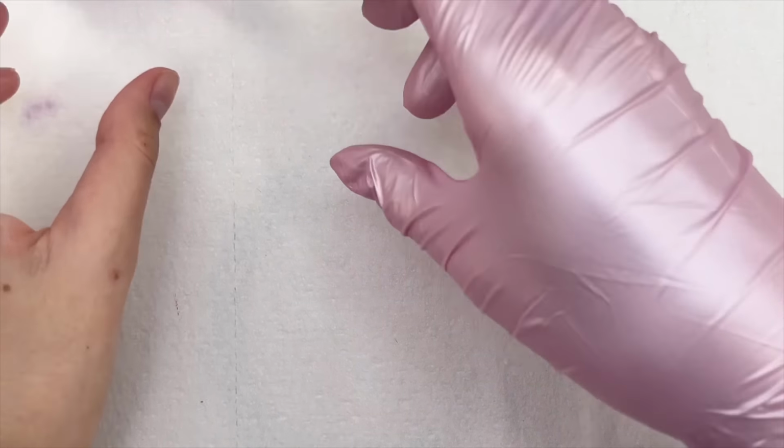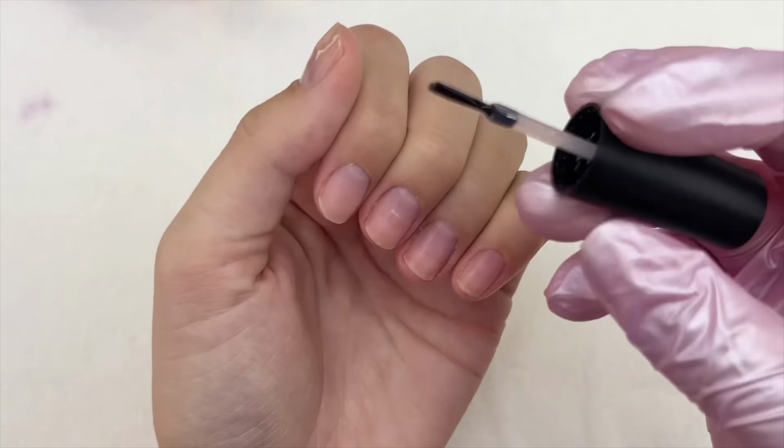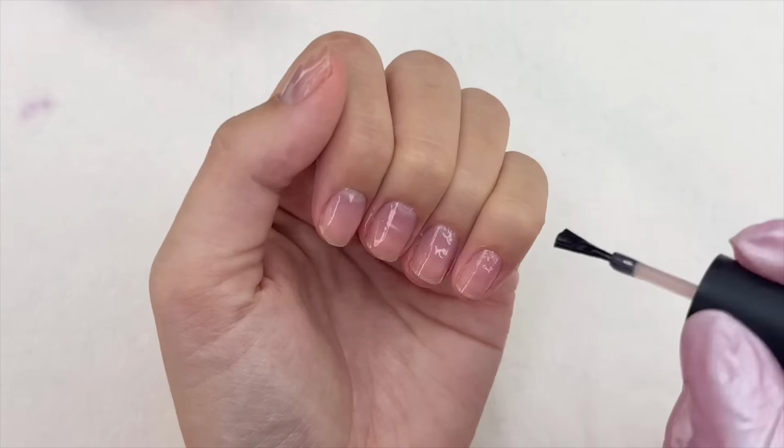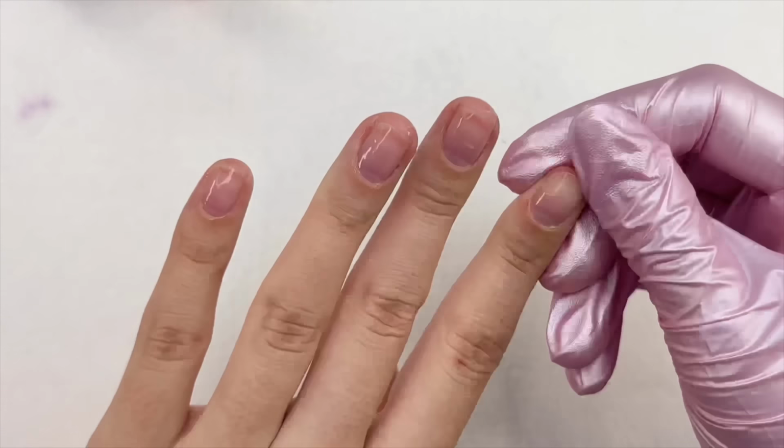I'm not sure how long you can wear the nails for with this peel off base coat, because like I said, I usually take mine off right after filming. So I don't really know how long the nails would last. They are super easy to pop off, especially gel extensions. They're super easy to just pop right off. So I don't think it would last multiple days or anything, but I guess it all depends.